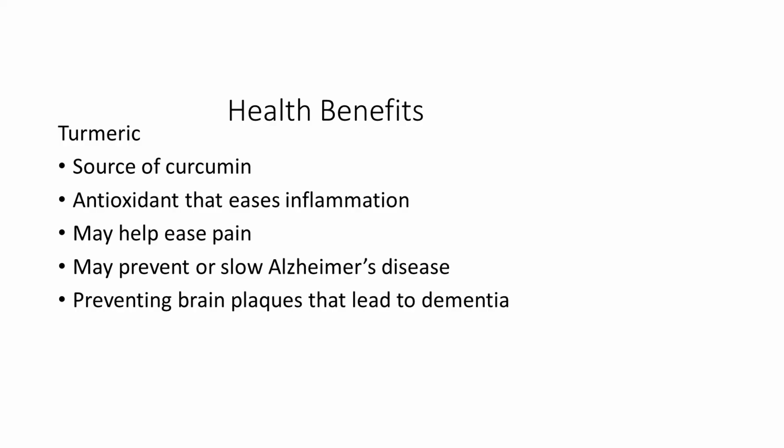Okay, we are now going to talk about turmeric. One of my favorites. So health benefits: it contains an element called curcumin, which is felt to be the healthy part of turmeric. This is an antioxidant that eases inflammation and might help ease pain. A lot of people are taking turmeric as a supplement for arthritis and back pain and different things like that, but definitely add it to your food. It might also prevent or slow Alzheimer's disease.